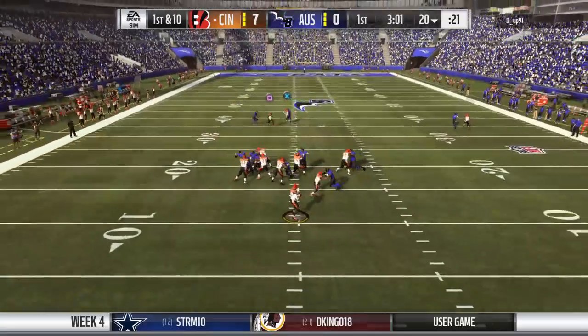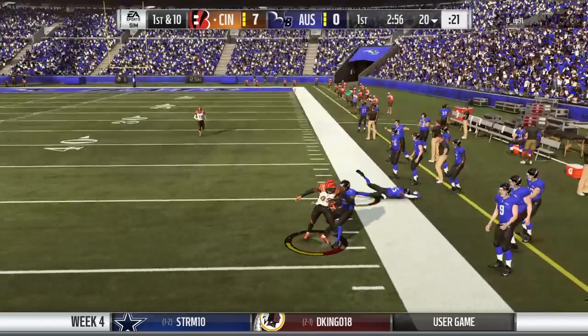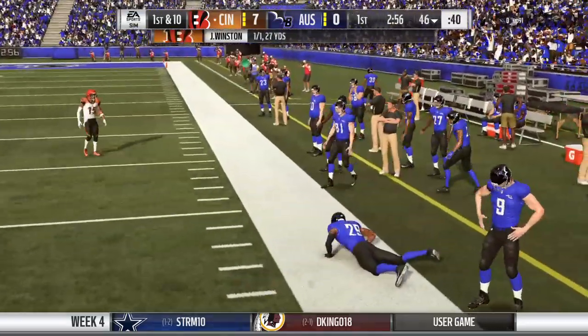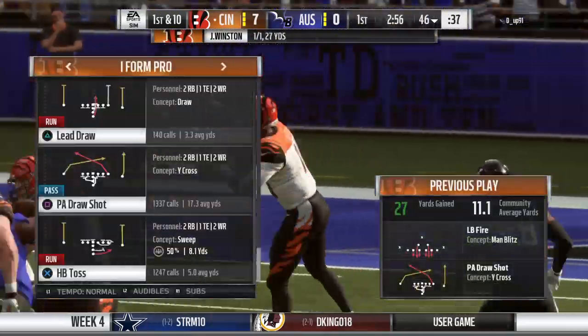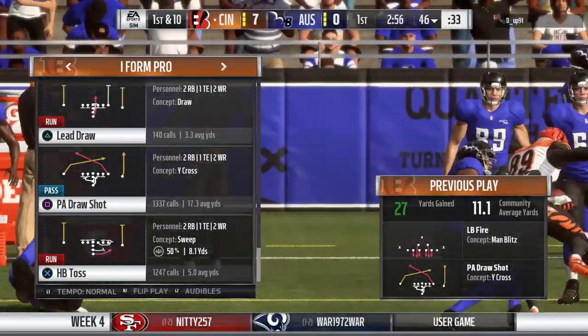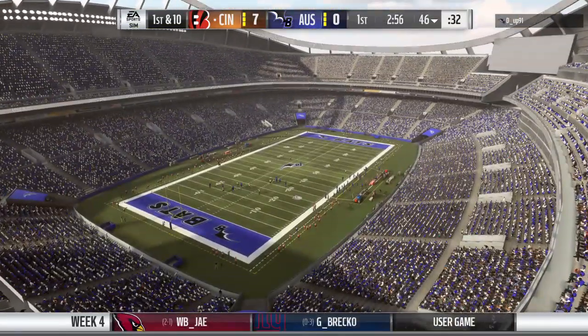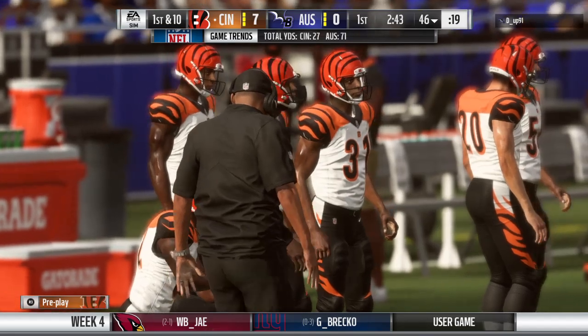Following the interception, Winston. And this is caught. I think he got that with one hand. A very solid gain of 27. Gotta love the catch. I think you gotta love the gloves as well. Yeah, these one-handed catches, that was great, and they're fun. They're becoming a little more ho-hum, aren't they?